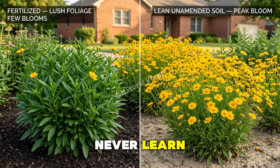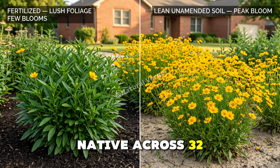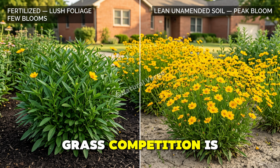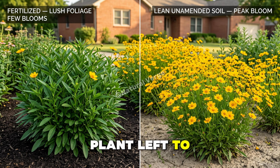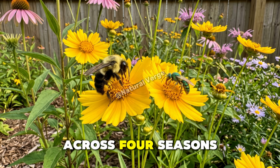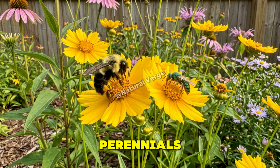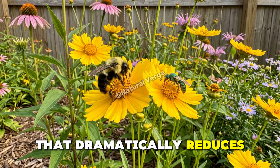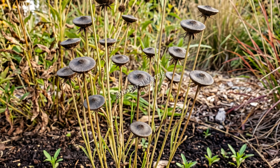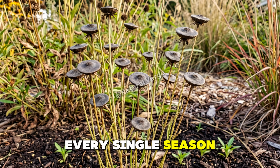What most growers never learn. Coreopsis lanceolata is listed by the USDA Plants Database as a documented native across 32 U.S. states, reseeding most prolifically in lean, unamended soil where grass competition is low. One $6 plant left to set seed builds a self-sustaining colony worth over $180 in nursery value across 4 seasons. Most American growers fertilize Coreopsis alongside their other perennials, triggering lush foliage growth that dramatically reduces both bloom production and seed set. That fertilizer habit costs them the colony expansion and cuts the plant's natural reseeding cycle by half, resetting the investment every single season they repeat it.